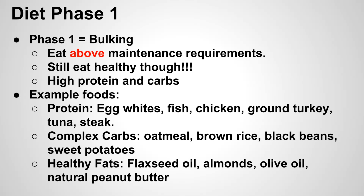There are other ways to get carbs, but we want to stay away from the simple carbs, which is like processed foods, sugary drinks, any of that stuff. You want to cut that out. It's not going to be the same as complex carbs.